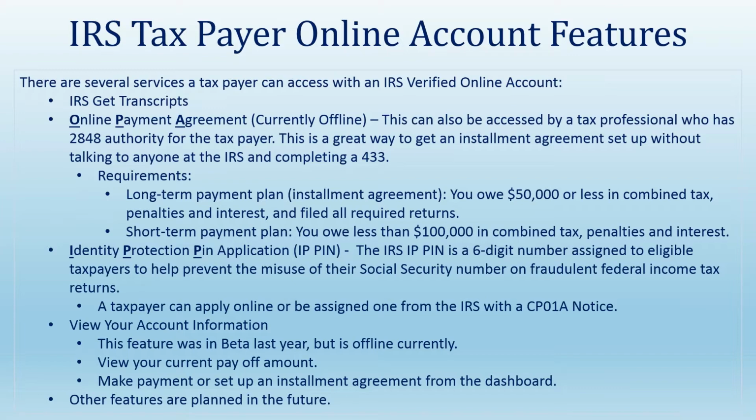The next thing you can do with this online account with the IRS is request an identity protection PIN. The IRS IP PIN is a 6-digit number that those of you doing tax returns are probably familiar with.